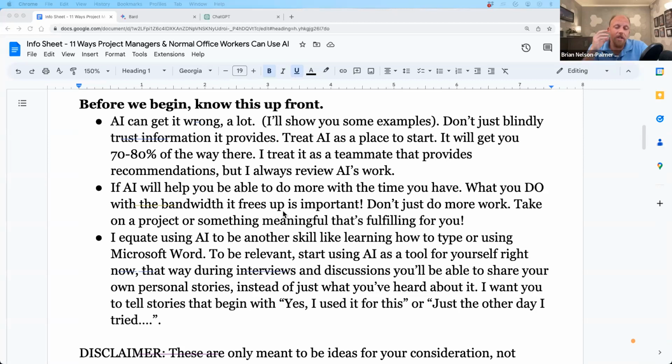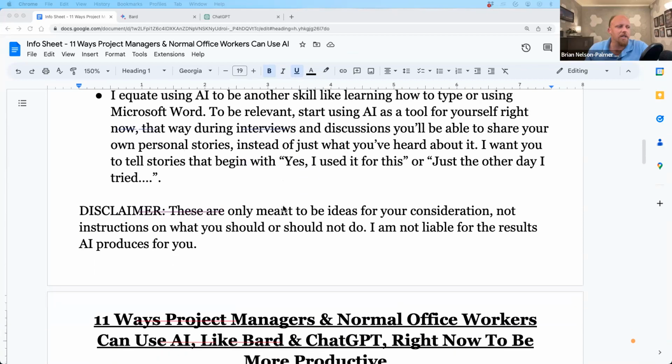I'm sharing this with you because it's really beneficial if you've used it a few times, so that when you have conversations about it in the workplace, with bosses, employers or clients, the stories you share can start with "Yes, I used it for this," or "Just the other day, I tried this with it," as opposed to "Oh, I heard somebody say something about it." It's more meaningful when you have that experience yourself. So please do jump in and try it for yourself.